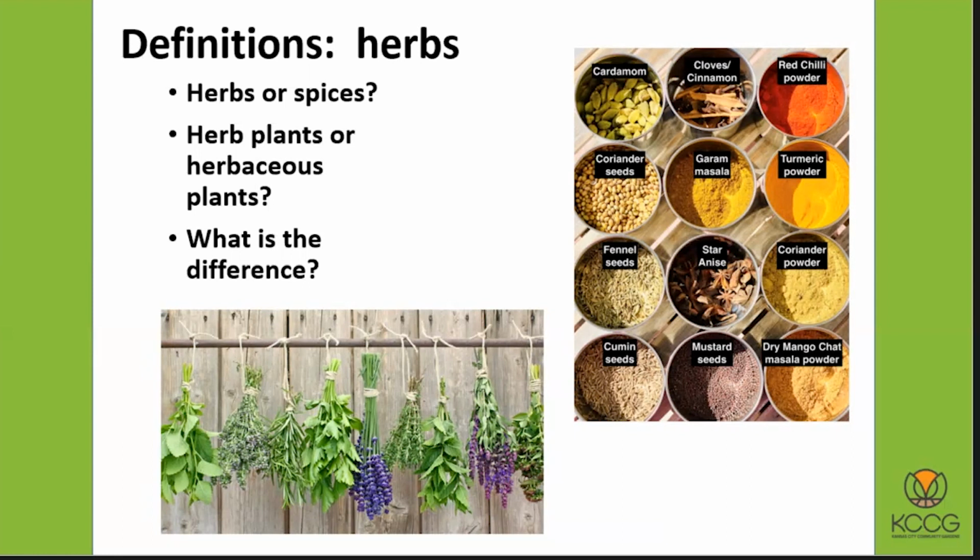Cinnamon is actually the bark of a tree that's been dried and ground. That's a little bit different. Things like fennel seeds or coriander seeds. Turmeric is also a root. Chili comes from chili peppers. Well, those are not leaves. We think of those as spices.